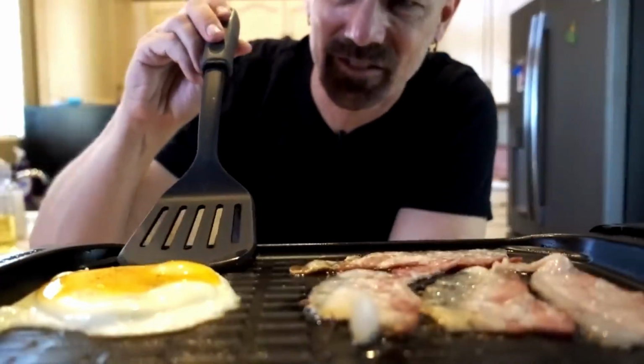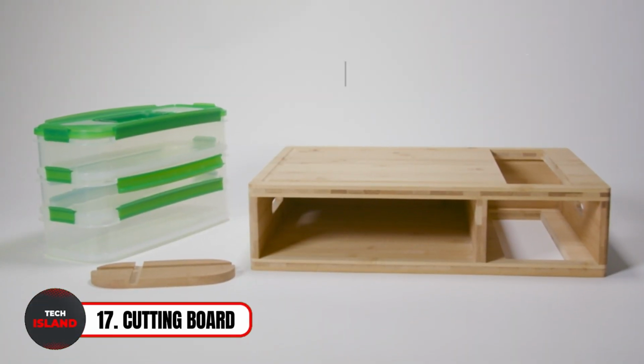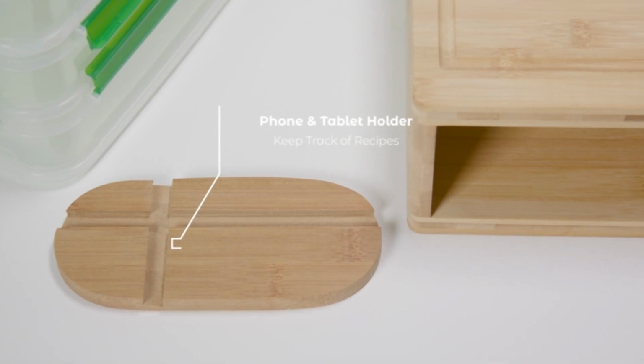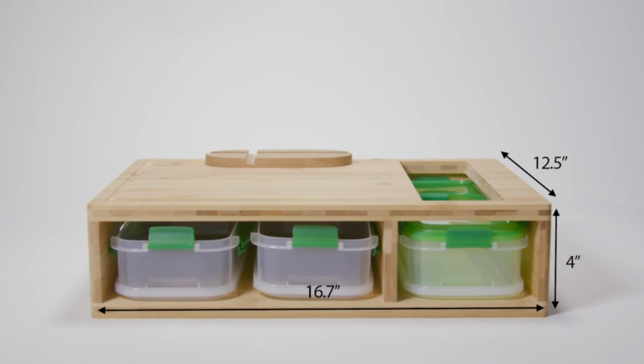If you have a small family or you live all by yourself, this is the best choice you could make for your morning meals. Cutting board. Chopping down and storing vegetables has become easier than ever with this bamboo cutting board. Cut down your preferred vegetables and keep them in 3 containers provided underneath the board on the go.